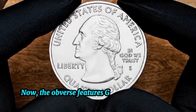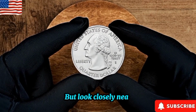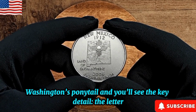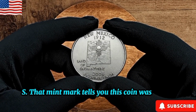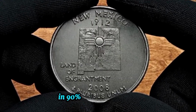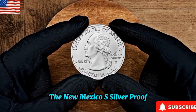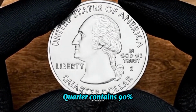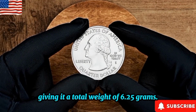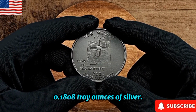Now, the obverse features George Washington's familiar profile by John Flanagan, but look closely near Washington's ponytail and you'll see the key detail, the letter S. That mint mark tells you this coin was struck at the San Francisco Mint, and in this case, in 90% silver proof form. The New Mexico S Silver Proof Quarter contains 90% silver and 10% copper, giving it a total weight of 6.25 grams. That means each one holds about 0.8 troy ounces of silver.